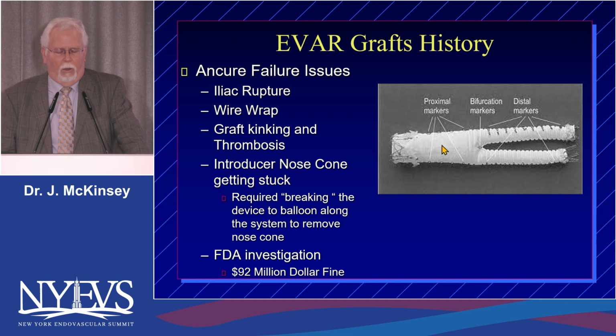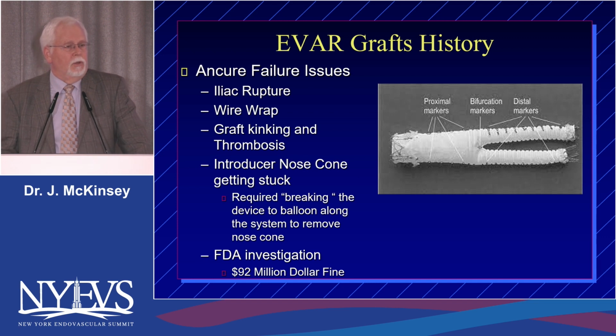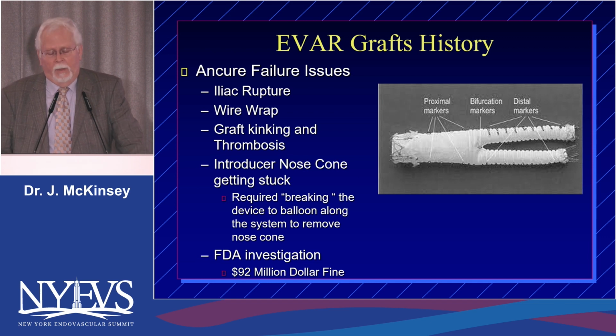It did have a little bit longer body so you could move up. The fixation did work well. I didn't see a lot of migration associated with this, but there was a lot of issue with the kinking in the fabric. And the biggest issue is also there's a large bullet nose cone for the device. So you deploy the device, and you try and take out the delivery system, and that nose cone would get stuck. And you're like, okay, now here I've got the graft deployed and the delivery system's half out, can't come out.